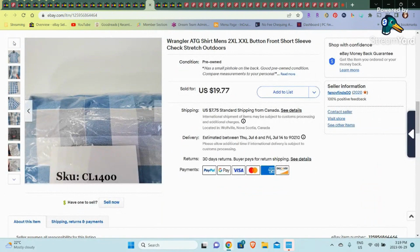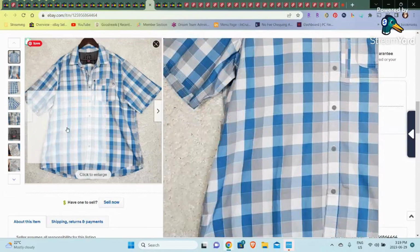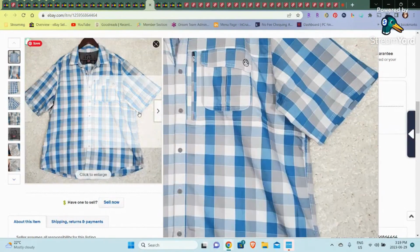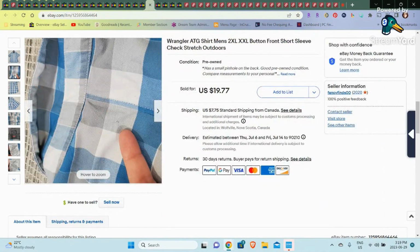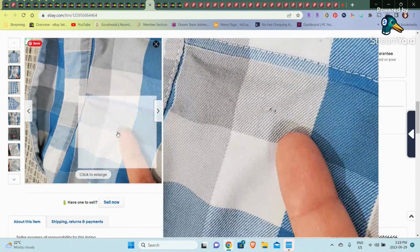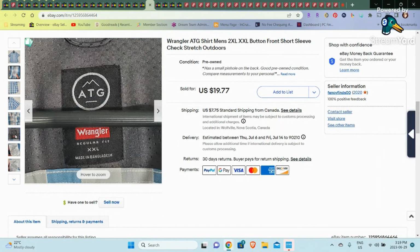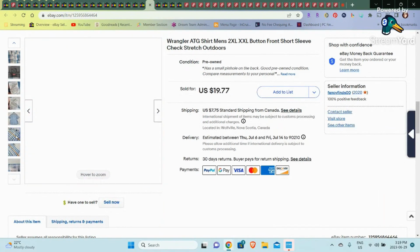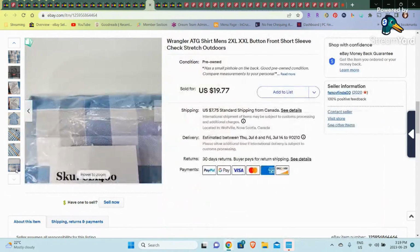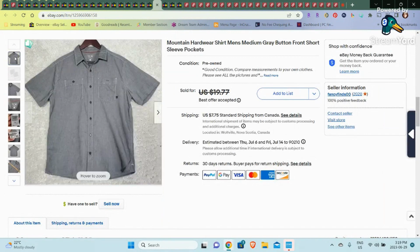We have a Wrangler ATG that I picked up because it looked like that fishing type of shirt. And then you get it home and you realize it had a pinhole because you didn't see it at the store. No matter how good I look them over at the store, I always find something. 2 extra large, it would have went for $15. But this was a relist. So a lot of that stuff that was being relisted is finally selling, which is great.